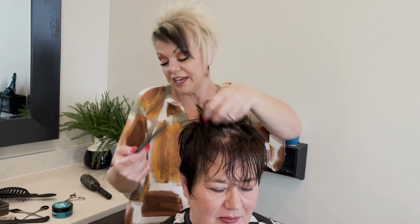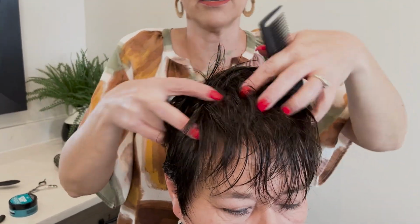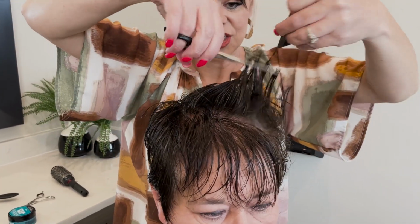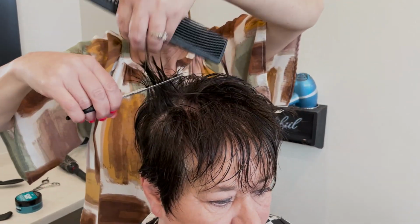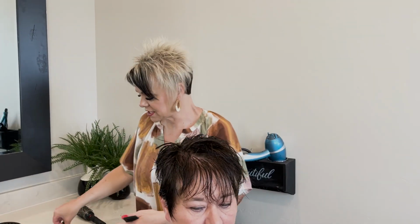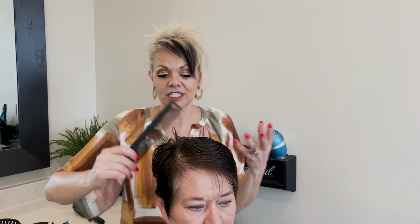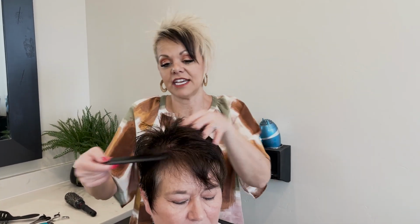But through this area, she has so much hair and her hair is just more heavy because she has so much of it. So up through here, I'm going to texturize with these chunky shears. And the reason being is because the picture she showed me has a lot of lift through this area, okay? So it's not super short through that area, but there's lift. And so if you don't want to cut it super short to lift it, then you need that texture in there.